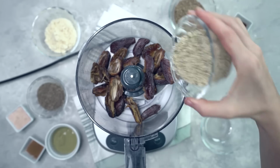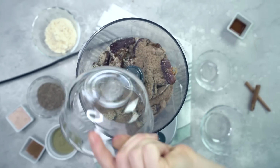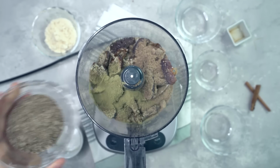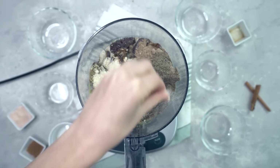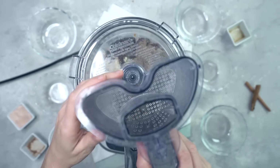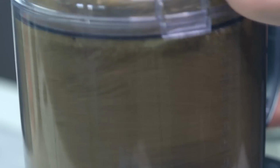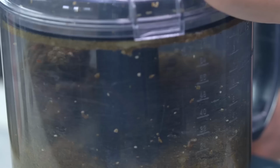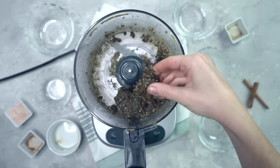Next, let's add hemp seeds, ground flax seeds, vanilla extract, matcha powder, ground chia seeds, almond flour, a pinch of Himalayan salt, and cinnamon. And I'm just going to process this on low until the dates are broken down and fully mixed in with the rest of the ingredients. Now, I do like to add a little splash of water to sort of help get things moving. And you'll know it's ready when it forms a big ball and it has like a gooey texture, sort of like this.